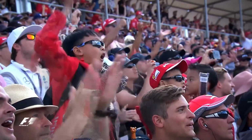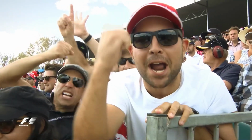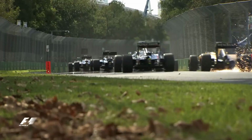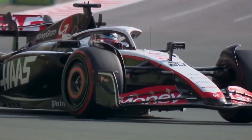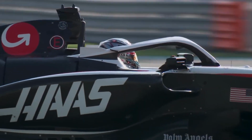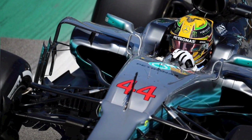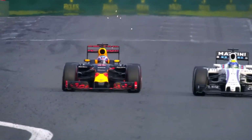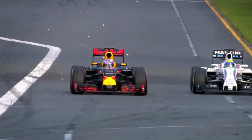But here's the thing: not everyone loves it. Some F1 purists argue that DRS makes racing feel artificial. Instead of a driver skillfully battling for position, it becomes a case of pressing a button and zooming past, like using a video game cheat code. Still, others defend it as a necessary tool in modern F1, especially with how complex aerodynamics have become.